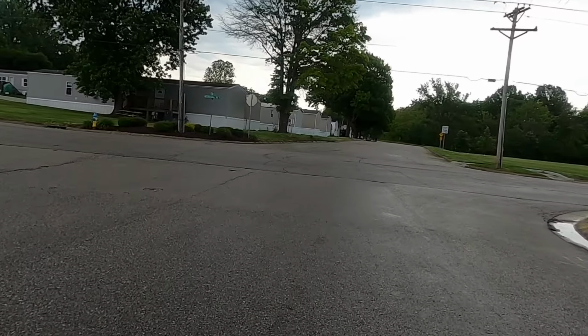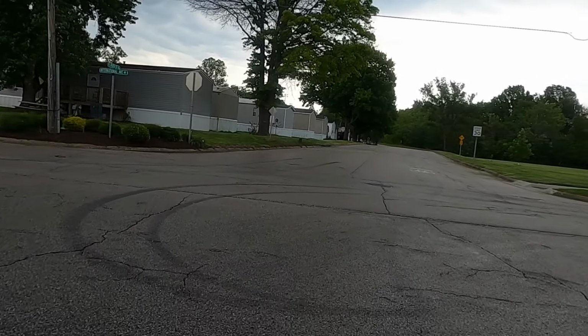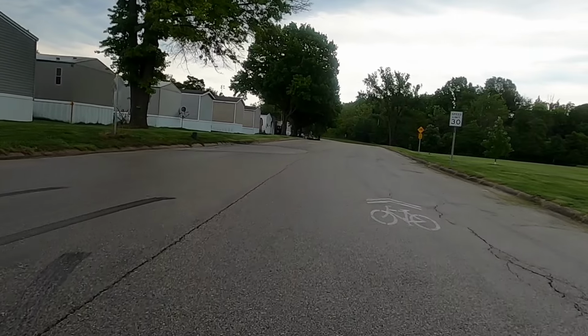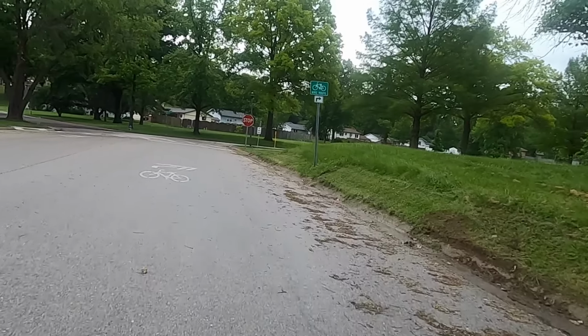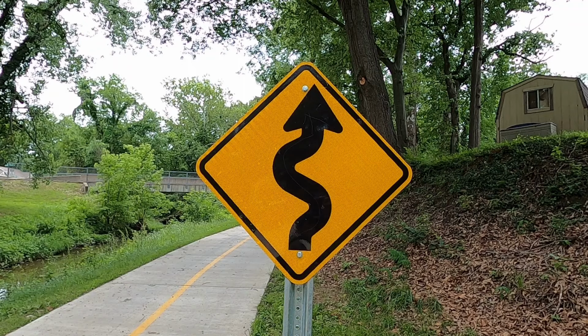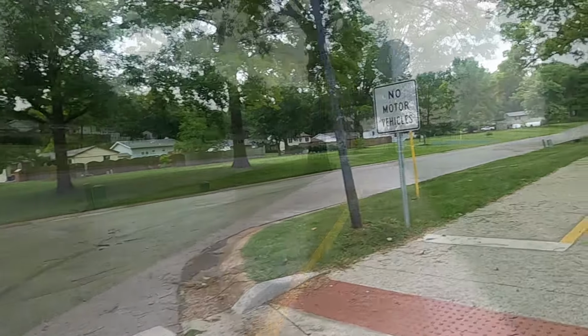And here we're gonna cross International Avenue. There's International Avenue and 9th Street. So we're now on 9th Street, or we have been for a little bit. And it's got really good signage everywhere, so you shouldn't get lost. And here's where we pick up the trail once again.